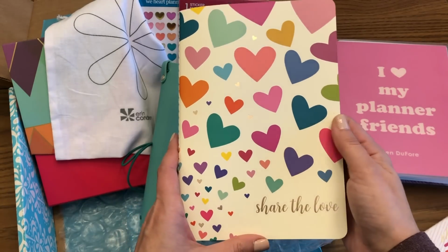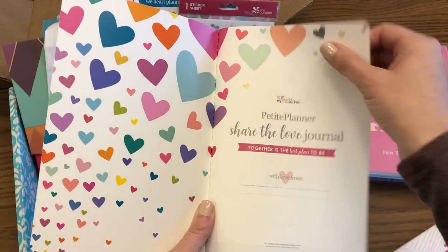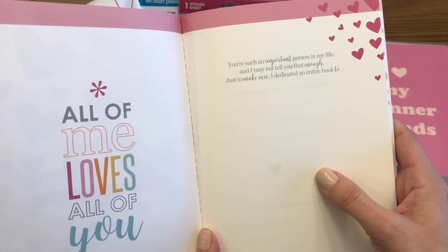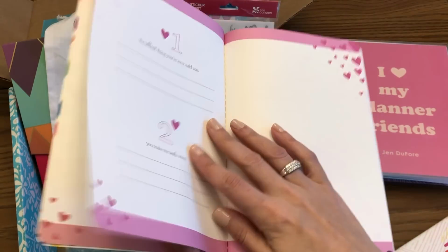It doesn't have to be, I don't think it has to be a romantic thing. So you fill in your name with love from, and then the front says, "You're such an important person in my life, and I may not tell you that enough. Just to make sure, I dedicated an entire book to," and you would fill in their name.